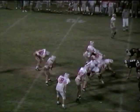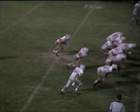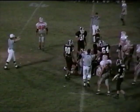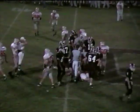All tied up at 14 at the half, but the second half has belonged to the Cumberland Redskins. Corbin, 4th and inches. Handoff goes to Fox, who just falls forward for enough to get the first down. Yeah, he has the first down.